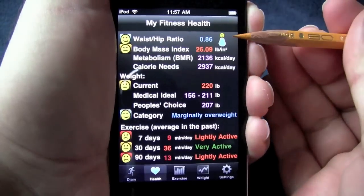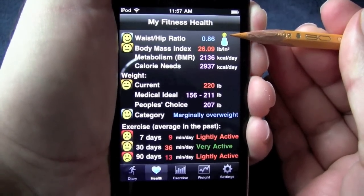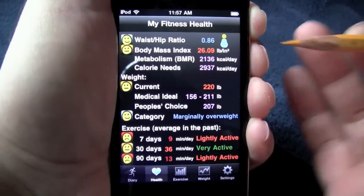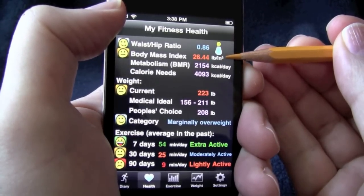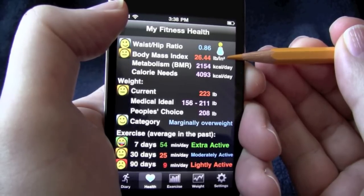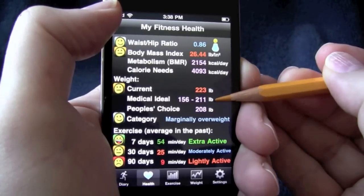So 2 inches was enough to change your shape from apple to a pear, so you reduce your risk of heart disease. Body mass index shows how fat you are based on your weight and height. It's used by the United States Center for Disease Control and the World Health Organization to determine your medical ideal.